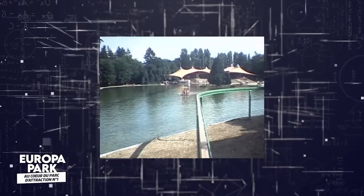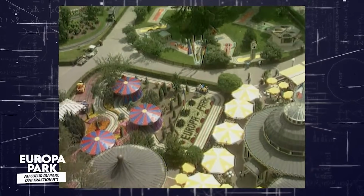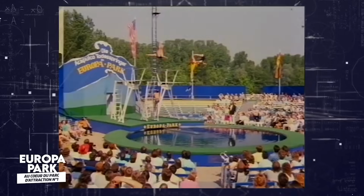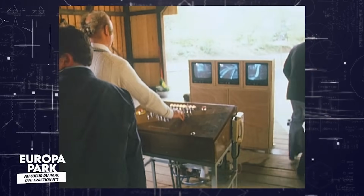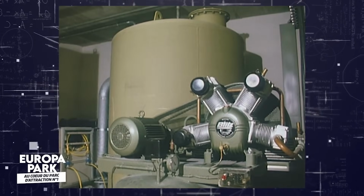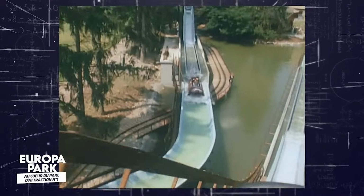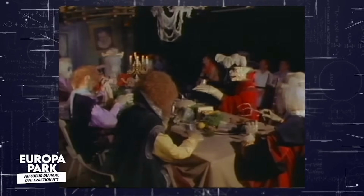And the park exists today for the simple reason that Franz and his son Roland wanted a worthy showcase to display the attractions produced at Mack Rides. It was a very good decision in the 70s to do so, because we have a showcase with Europa Park. We can try new rides, prototypes. It's much more convincing if you can try it, if you can talk to people. How did you like it?